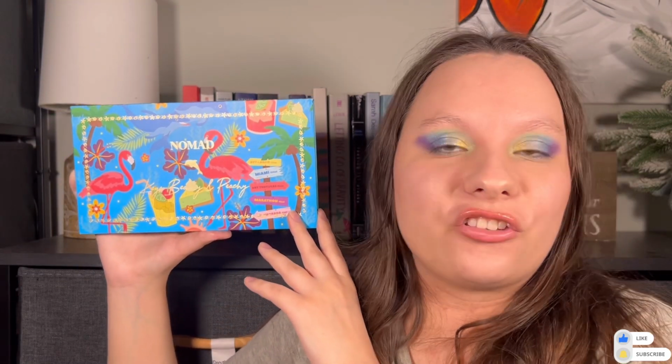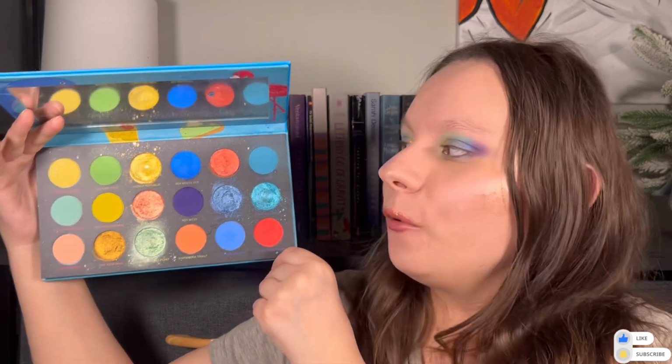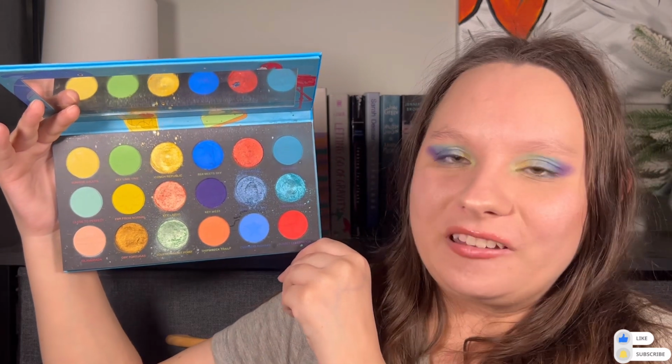Next palette is the Keys Beachy and Peachy palette, and this is from Nomad Cosmetics. And this is what is actually on my eyes today. I'm really loving this look. Also, as I mentioned before, if you want to see any tutorials with any of the eye looks I have done in the past, let me know. I am totally up to do a tutorial. But this is what the palette looks like. Super, super colorful. Let me just say that.